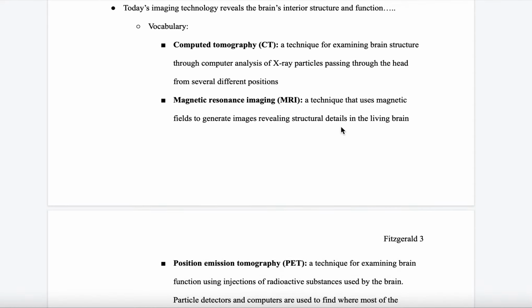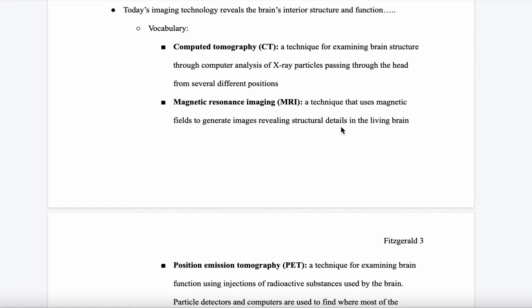So the next portion of this section is about today's imaging technology, and obviously this is very advanced compared to before the 20th century and everything like that. So today's imaging technology can reveal the brain's interior structure and function. The vocabulary of this is also kind of the summary of this portion of the chapter because it explains all the different types of tests.